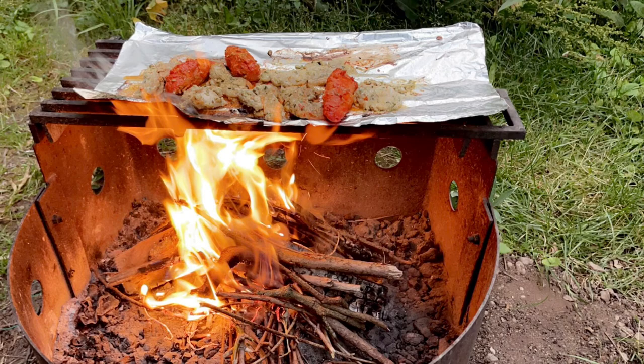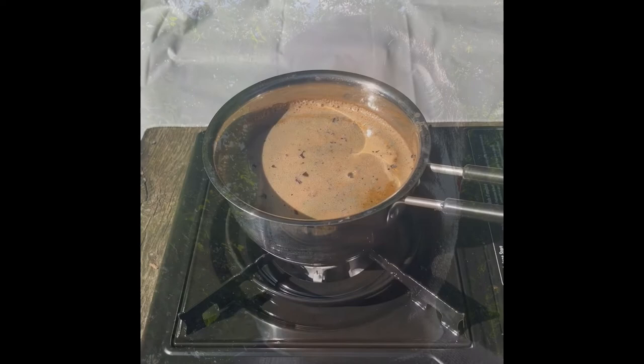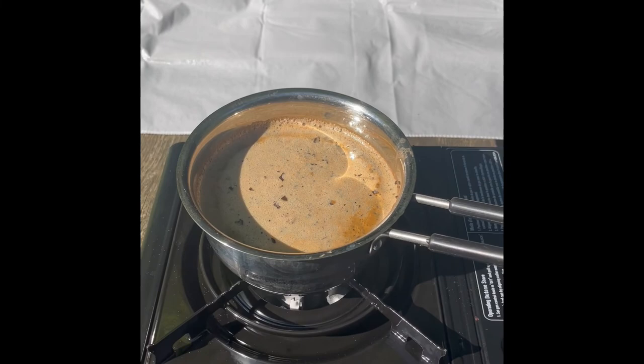Good morning guys. So this is our day 2 in camping. So let me show you our setup for today. So we are making this chai and the time is around 9:30 a.m.